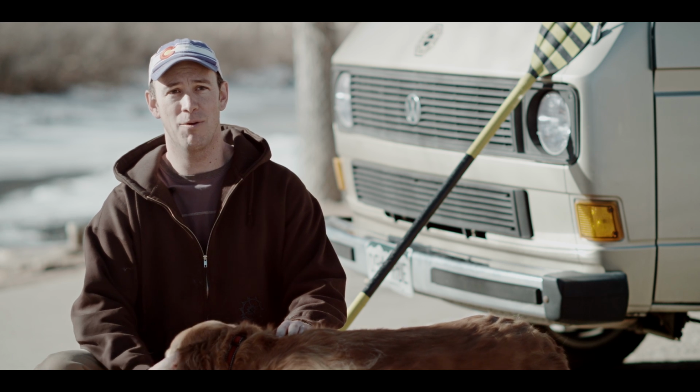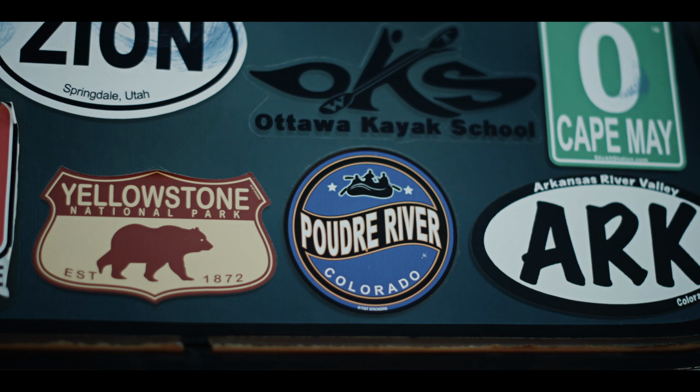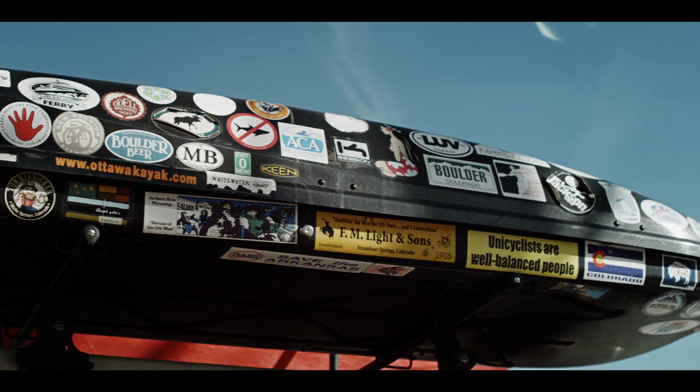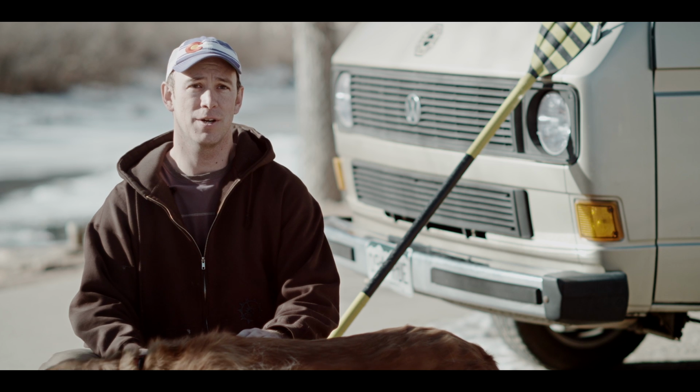I mean, I went from something that I couldn't trust at all to a vehicle that I've put all my trust in. And I think that's about as much as you could hope for when you have to make a decision about how you want to upgrade your van and make it better so you can actually use it.